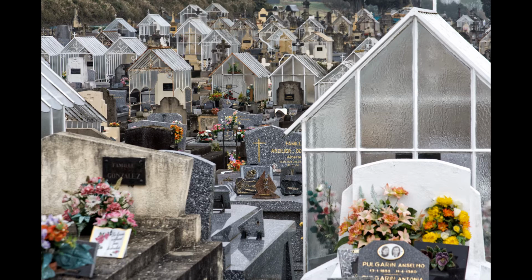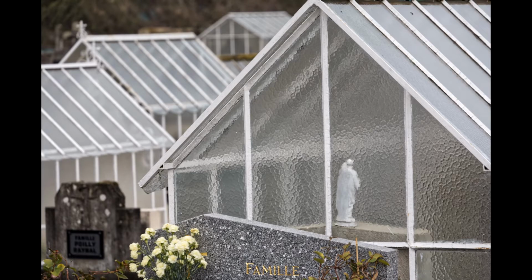This is the large municipal cemetery overlooking Sarlat. From a distance it looks like an allotment with lots of little greenhouses, but on closer inspection it's much more interesting than that. Here in the winter months, the glass structures are keeping the worst of the wet weather off the tombs.